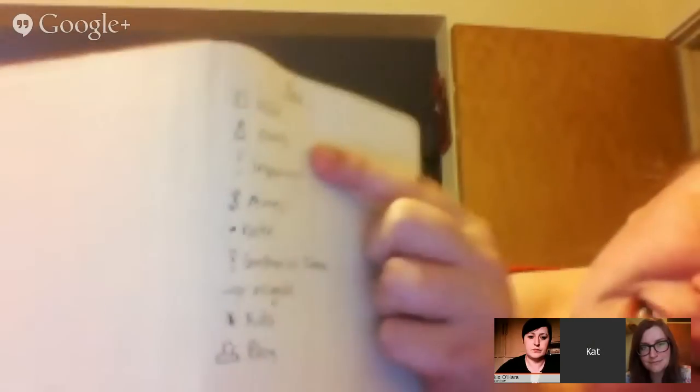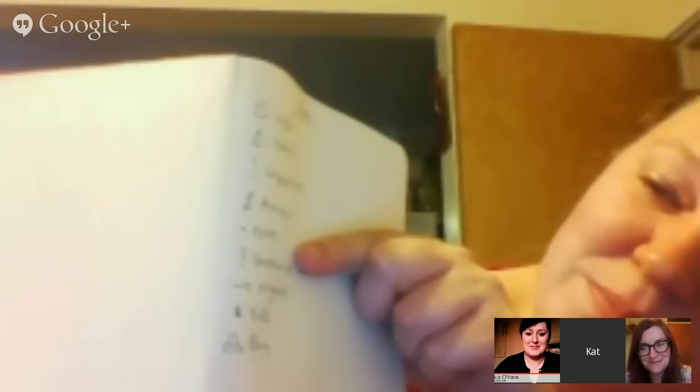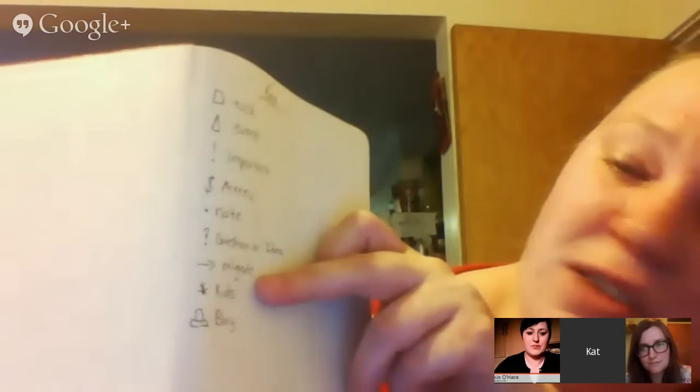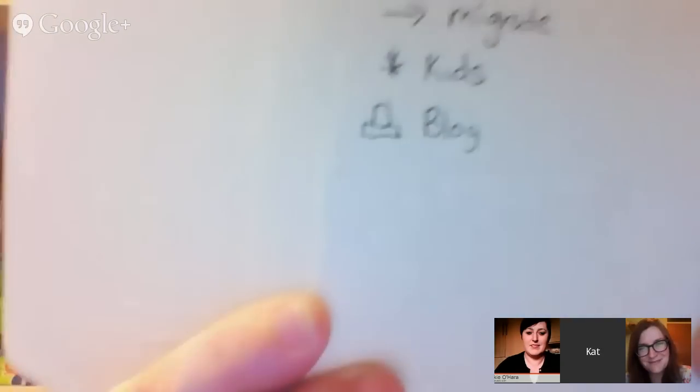All right, so I have my tasks as a square, events as a triangle. I have my exclamation points for important. I have a dollar sign because I'm American, so for my money. I have the dot for the notes, question mark for questions or ideas that I just have. The migrate. I have a star for anything that's kid related, so events that kids might have, and then I kind of made a little computer for any blog ideas. So that's how I'm running my key right now.